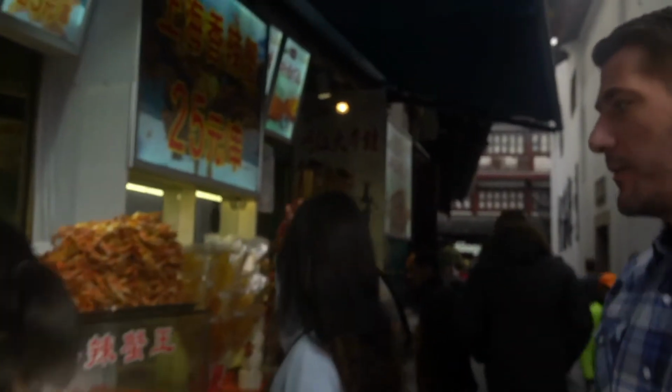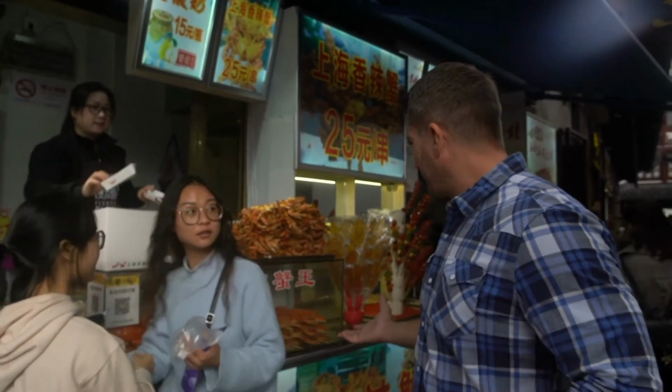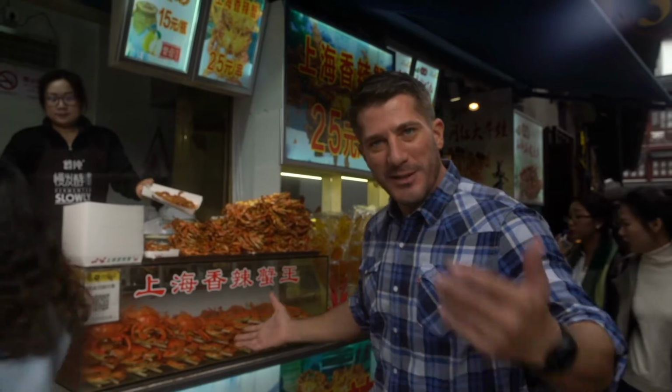Ooh, let's go see this over here. Wow. Alright, so Shanghai is famous for its hairy crab. It's a type of river crab, and we've stumbled onto some kind of fried hairy crab. Let's take a look at this.